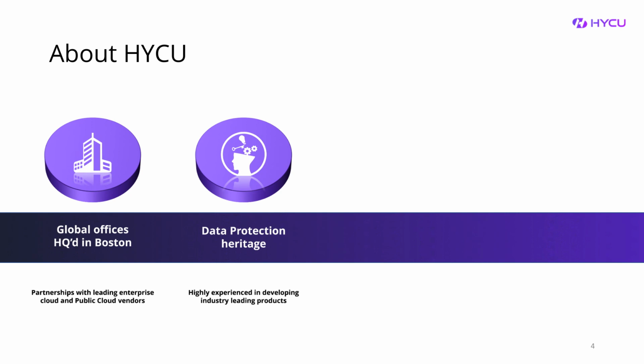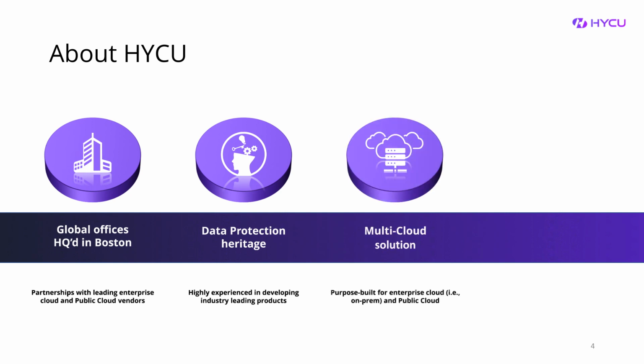We were actually building data protection solutions for several blue chip companies like EMC and HP, and then we basically decided to come up with our own backup and recovery and data protection solution, and that is how HYCU was born. And we are a true multi-cloud data protection solution, meaning that we not only have the ability to protect next-gen platforms like Nutanix, but we also have the ability to support workloads on Google Cloud, Azure, and AWS.